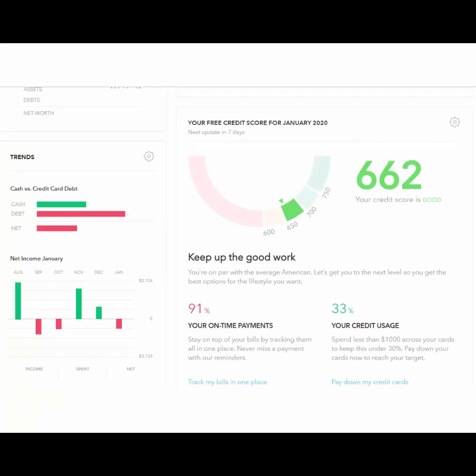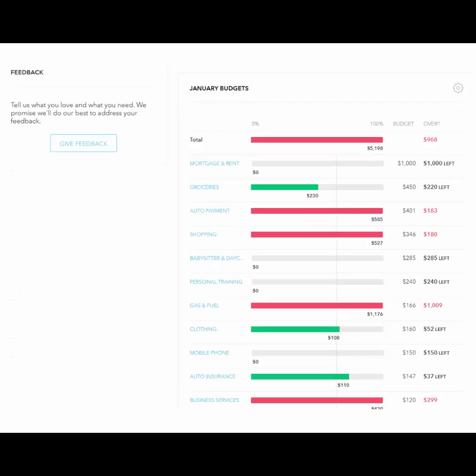Now you can monitor your credit score here, but you cannot fix your credit or raise your credit score using this app. But it'll show you your assets, debts, net worth, cash versus credit card debt. It gives you different views than Truebill does. I do like this, and this is one view that Truebill doesn't have.